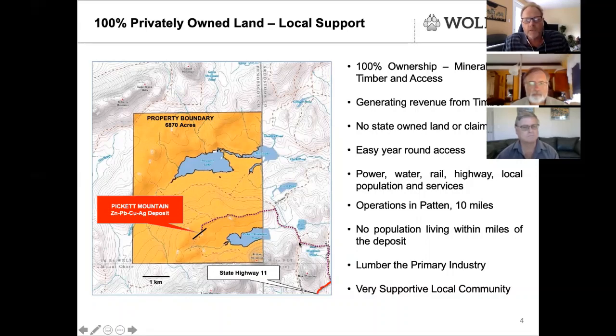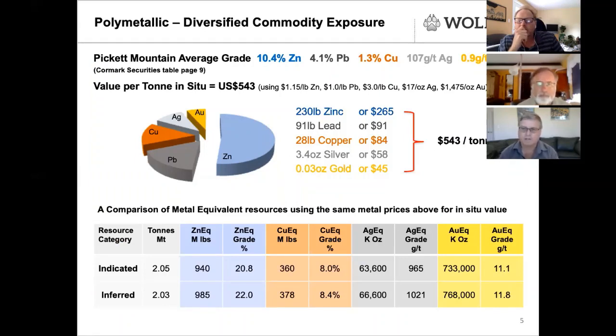Well, essentially, this is really showing the metal value. So at prices, let's say this is a price deck that was in favor last summer, and you can see gold is even higher, silver's higher, copper's back to 3, but lead and zinc are a little lower. But we're looking at about $500 rock. And simply put, we think we can do all the mining and processing and our G&A for under $200 a ton. So with an in situ value of more than double that, that leaves room for reduced value for smelting and metal recovery, etc.